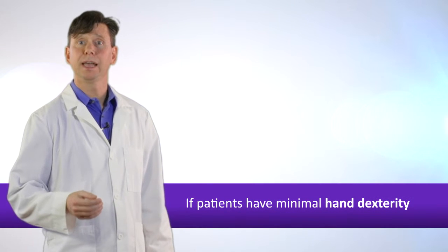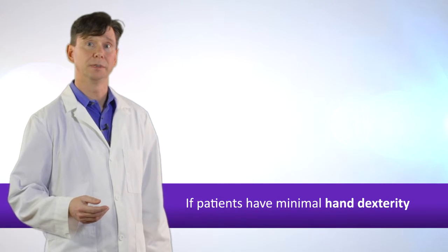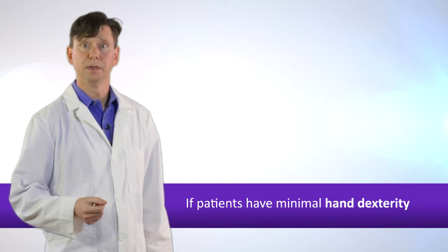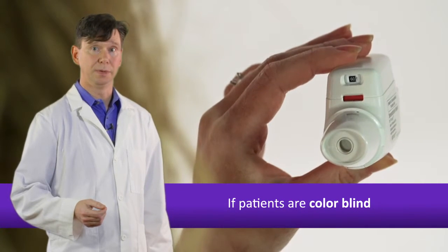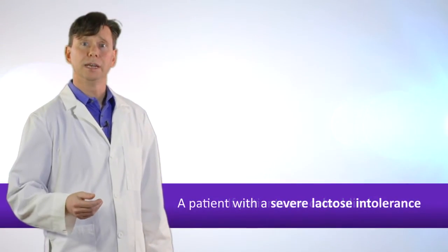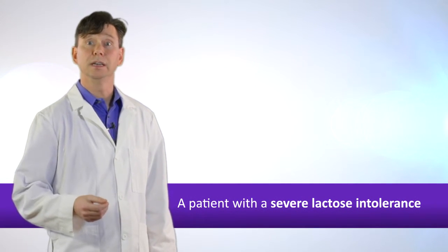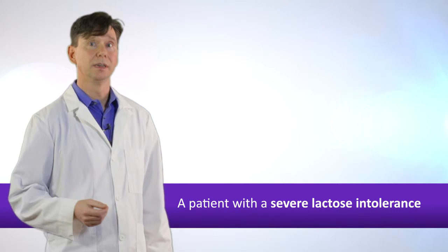If patients have minimal hand dexterity, the Pressair may be a sound choice, as it doesn't require a capsule to be pierced, but simply depressing the green button to load a dose. Similarly, as stated earlier, if patients are colorblind, the Pressair may not be the best option, as it requires that patients be able to distinguish between the red and green dose indicator window. The Aerolizer, NeoHaler, Pressair, and HandiHaler all contain lactose. In the uncommon situation of a patient with severe lactose intolerance, switching to a different device, such as the Diskus, may be a better option.